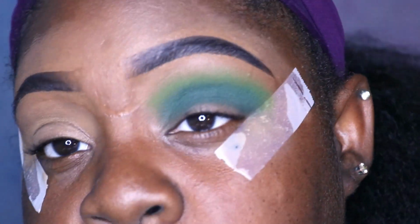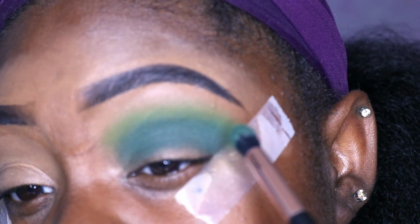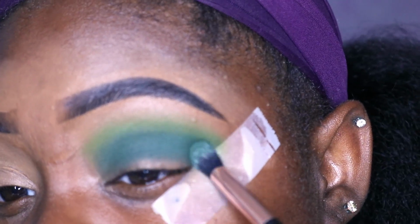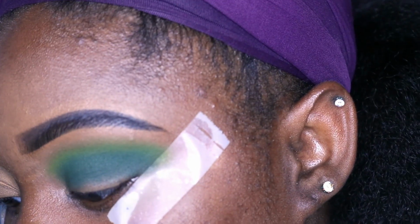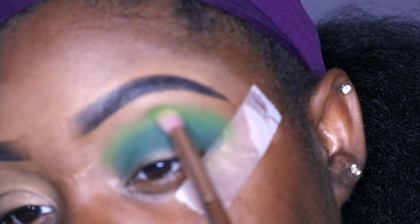And guys, there's nothing wrong with going back and making sure that shade really pops out at you, because sometimes when you use different colors, some of the pigment in the first shade can get lost. So I'm going to go back and just continue to stamp that green shade just to make sure it is prominent. And then I'm going to go back in with Tootsie just to reblend all of that. And as you can see, it is beginning to blend seamlessly.